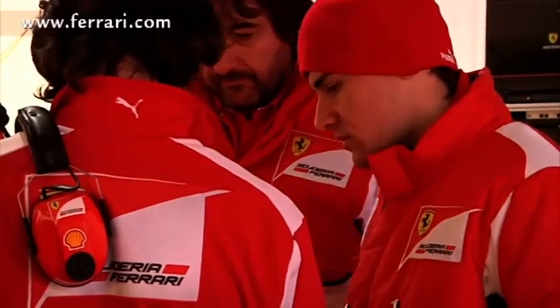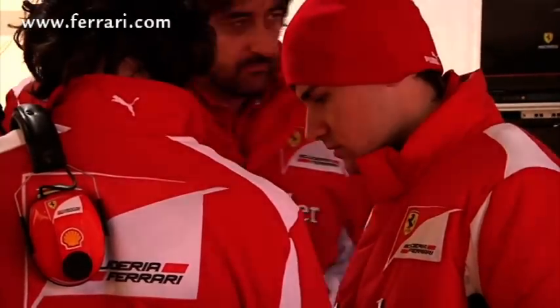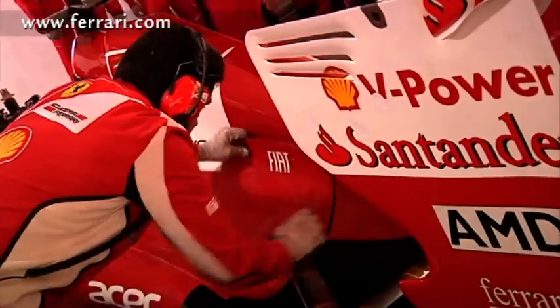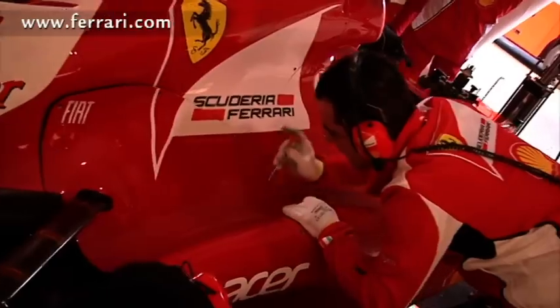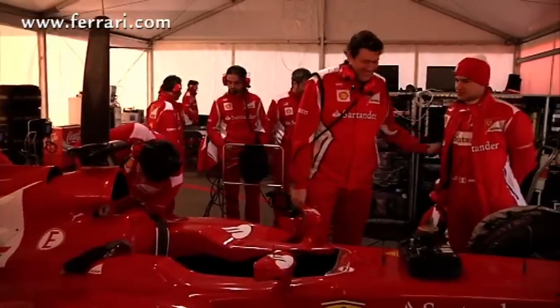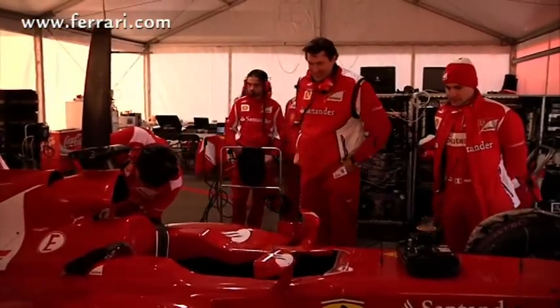So basically every part of the car is looked at, and there's a group of people that look at each section of the car. We've got obviously all the electronics people to make sure that the car is functioning properly and we're acquiring all the data, and then we have the aerodynamicists, the mechanical engineers, the race engineers, the engine guys, and we're all looking at data that's being acquired while the car is running.